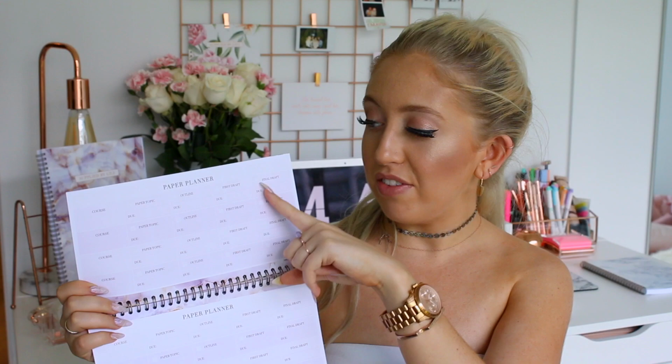After I thought of the paper topic, I always start with my outline. That means that I think of the structure of my essay. So I think about the paragraphs and the chapters, and sometimes I also already write the introduction. And then after that, you have the first draft and then the final draft.